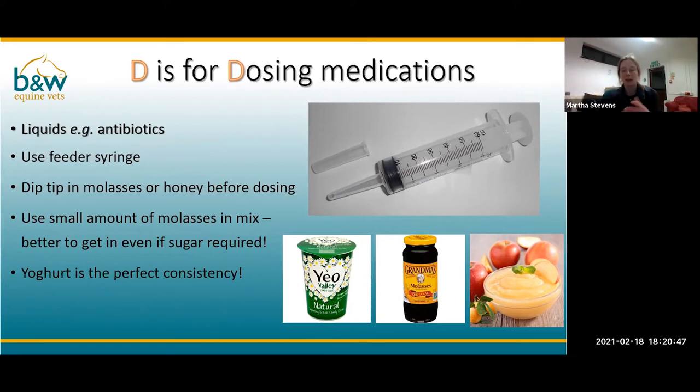Molasses, lovely thick molasses, also work really well for that. So those are all good little top tips for making your horse take their drugs. And also applesauce, which we all like.